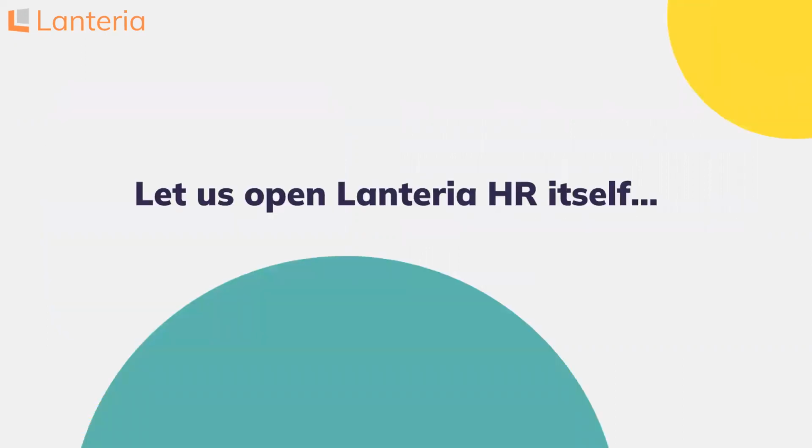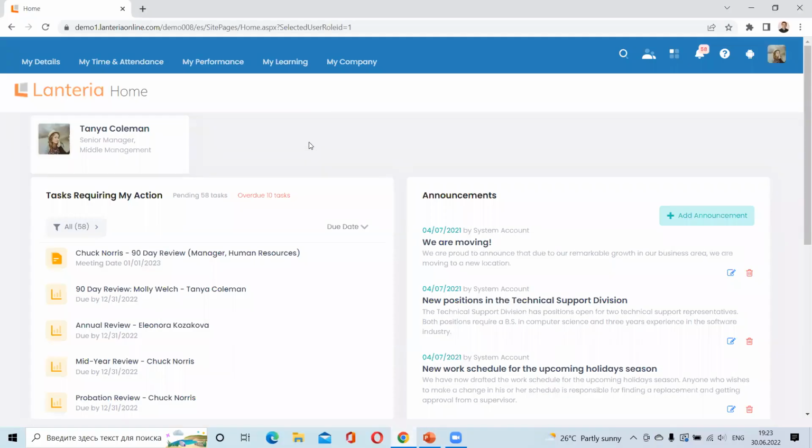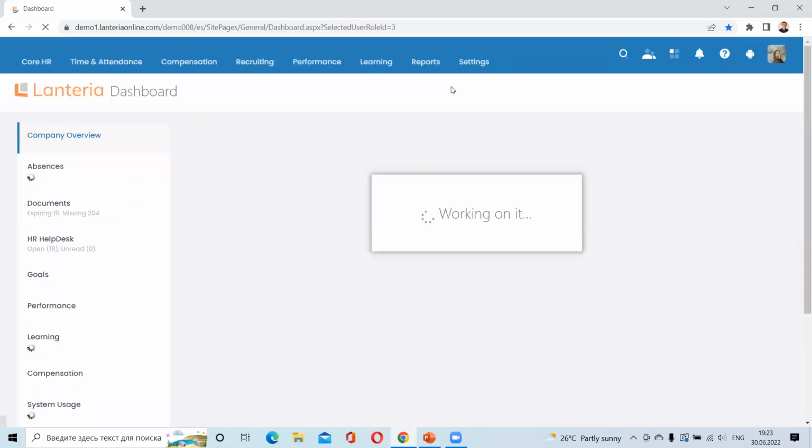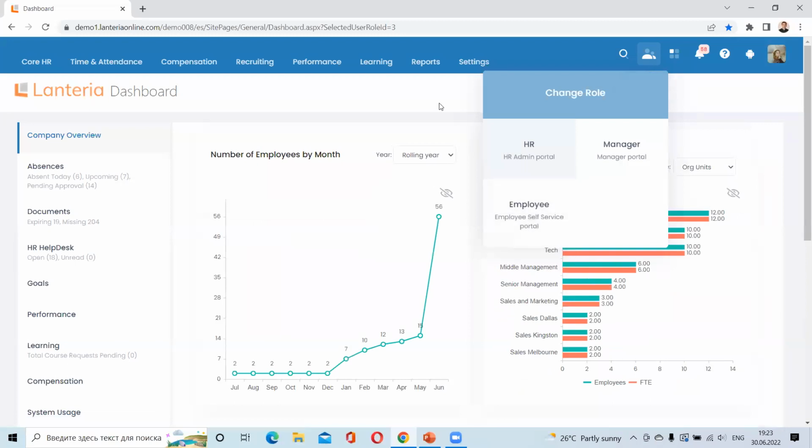Right, let's open Lanteria HR itself and see briefly how the ideal self-service may look. Well, first of all, I talked about different self-services. By default on my site, I'm using the HRs, managers, and employees. Just give me one second. Yeah, there we go, employees.